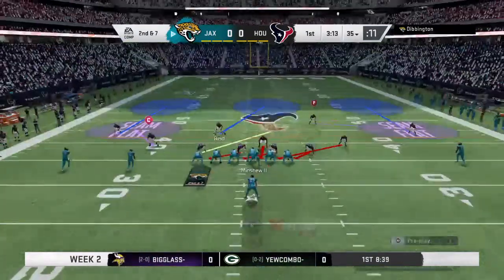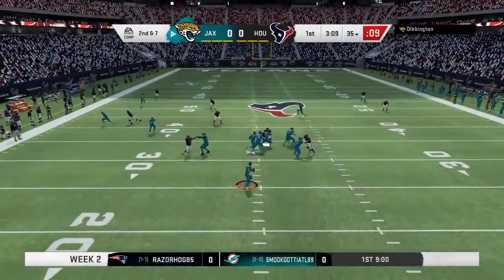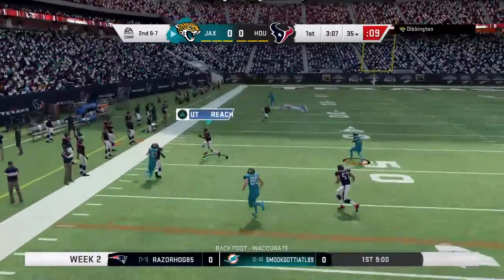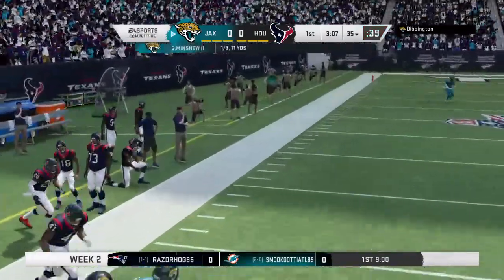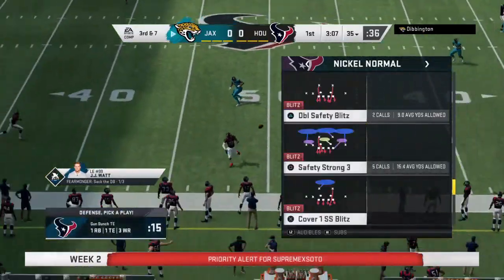41 Mike, 40 recon, 132 fighter. Let's go. From the 35 on second down, Minshew, looking left sideline, incomplete. Chris Conley, the intended receiver. But now it'll be third down.